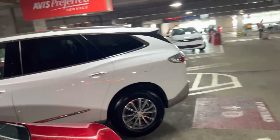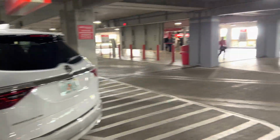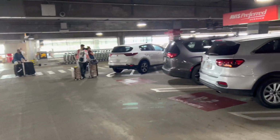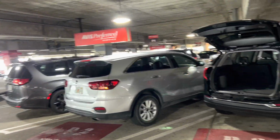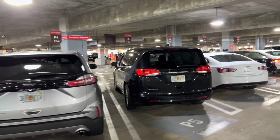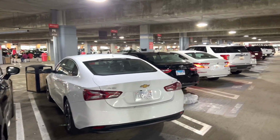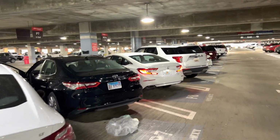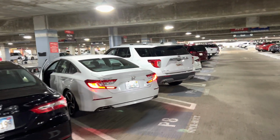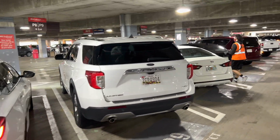I'm just going to take a look, see if any of these are new. If they're not, they are locked. Avis doesn't trust us, I guess. Avis Preferred. We got another Enclave. Got a Kia, a couple Kias, a minivan, GMC. Got a Ford Edge Titanium. This is Chrysler Voyager. Got a Malibu, Camry, Honda Accord Sport, not a hybrid, just the regular one.